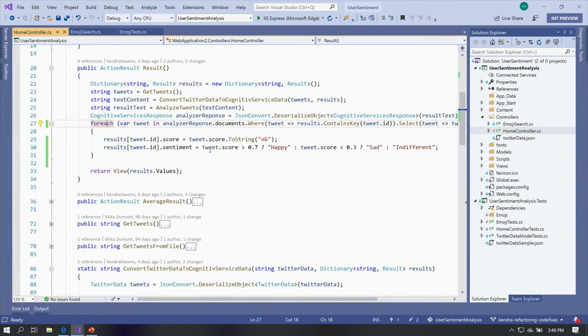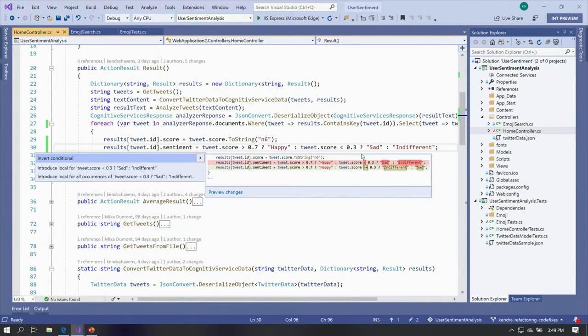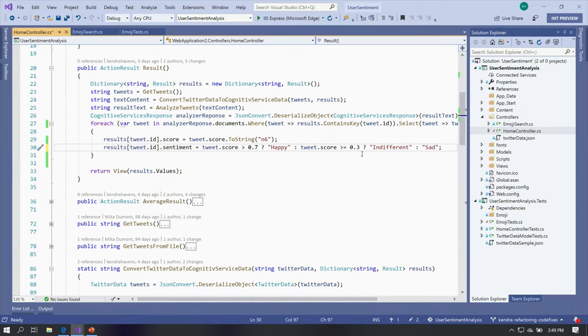So over here, this is where I'm getting the tweet score. If it's above a 0.7, because it returns a score from 0 to 1.0, I'm classifying them as happy, and here's where I write them as sad or indifferent. Since I'd rather read this as happy, indifferent, and then sad, I can go ahead and use a code fix to invert this conditional. So any kind of conditional or logical operator, really simple to invert. So if you're thinking, oh, I want to invert this, I don't want to copy and paste and do all of that, we can do it for you with a simple Control dot. Control dot is your best friend for code fixes and refactorings. And as you can see, it doesn't change the meaning of the code, just the way it's written. So it's just a little bit easier to read.